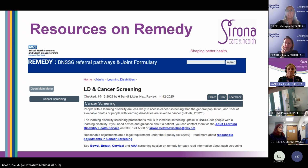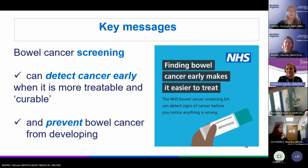So there's lots of resources on Remedy about learning disabilities and cancer screening, including how to contact me, the LD screening practitioner, and also getting advice from the Adult Learning Disability Health Service. So if you're struggling with a specific patient, you can contact the team and they can give you some advice and guidance on how to support that person. And there's also lots of easy read information on that Remedy page. So I'm handing back to Georgia.